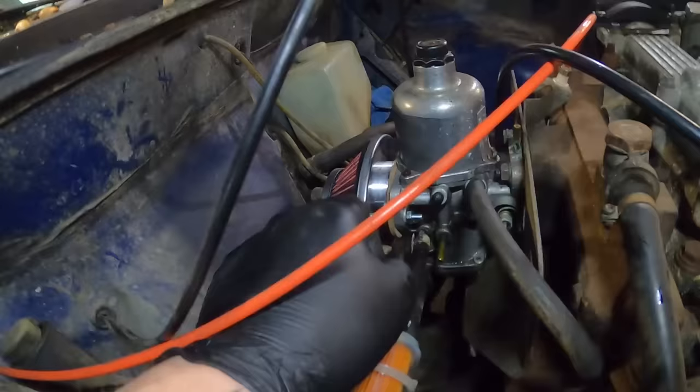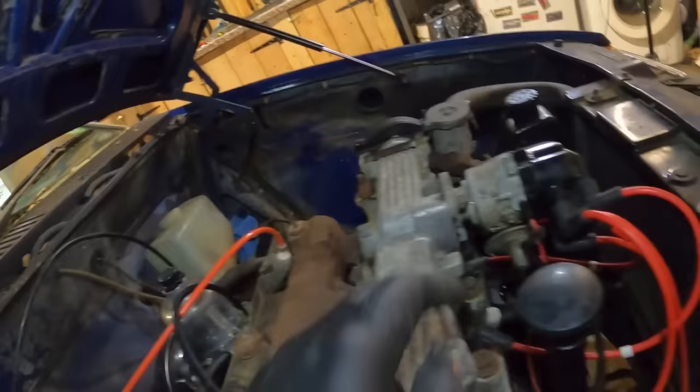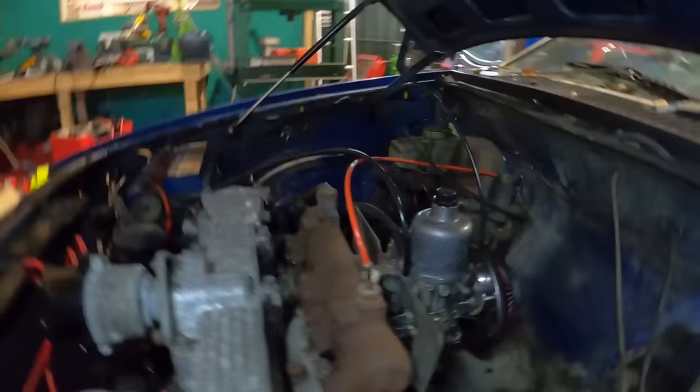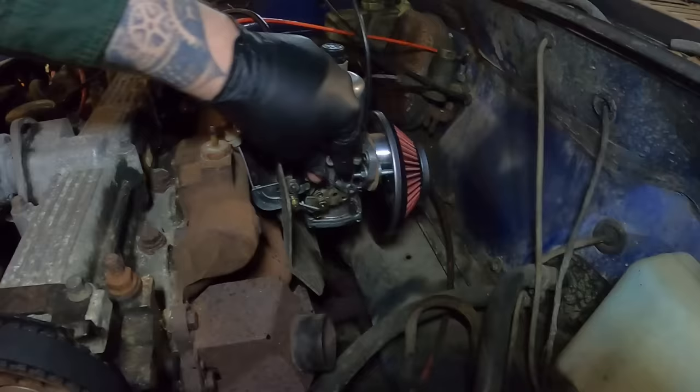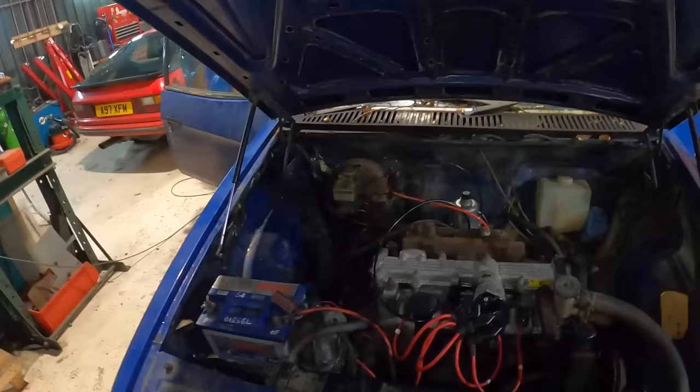This is a little overflow for the fuel, so I'm just going to leave that off and see if the Holley pump is going to cause us any problems. Got a little vac line going to the vacuum advance. Everything looks hunky-dory there. Round here, I haven't sorted this properly yet because I just want to get it warmed up and then I can jump in and out of the cab, pull the choke in and out, make sure that's all gravy. But essentially, it's ready to start warming it up.